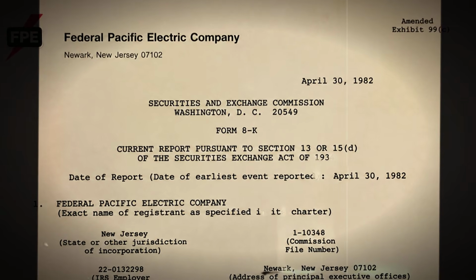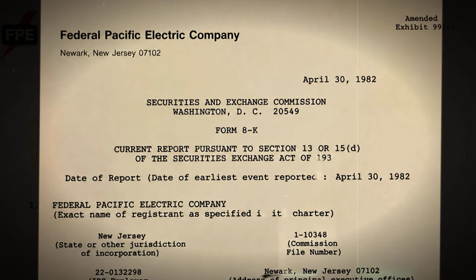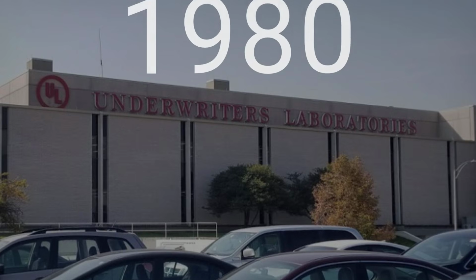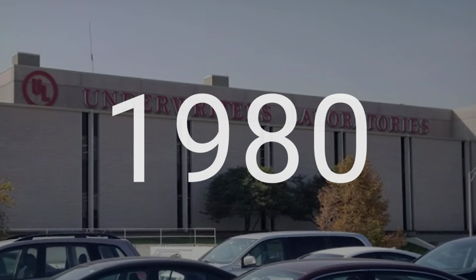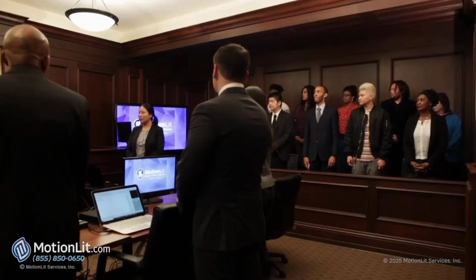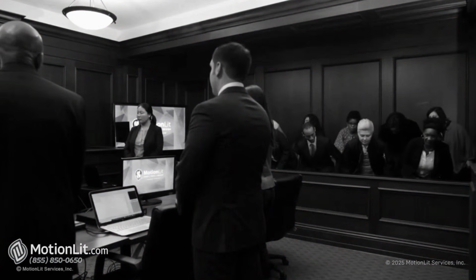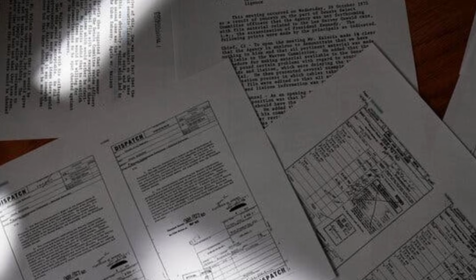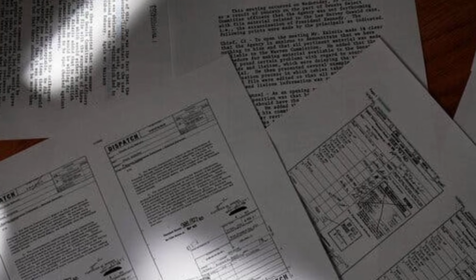Federal Pacific's parent company had acknowledged a possible defect in a 1982 Securities and Exchange Commission filing, and Underwriters Laboratories pulled the Stab-Lok listing around 1980. The defect was proven, the fraud was ruled on, and the listing was revoked. Then the Consumer Product Safety Commission closed its investigation in 1983, citing its limited budget, and never issued a recall.